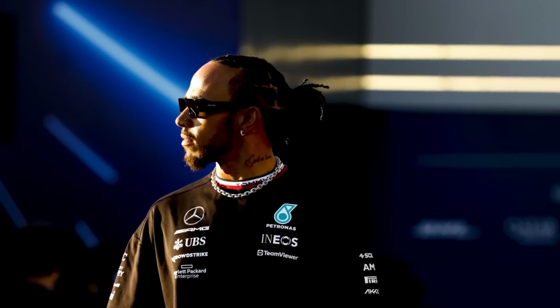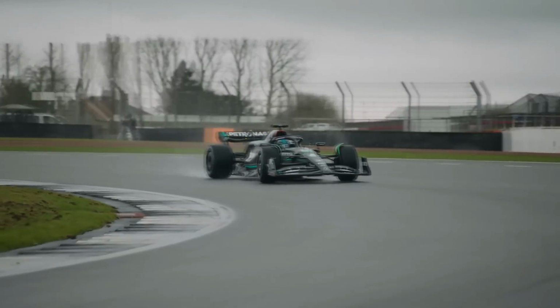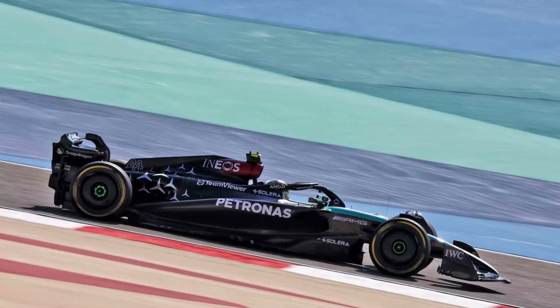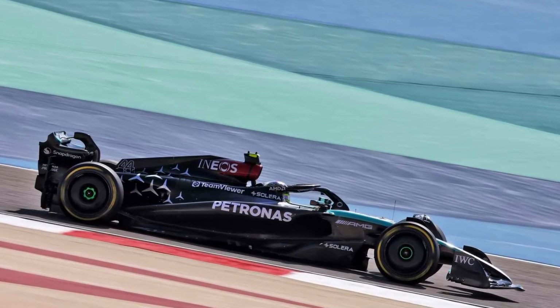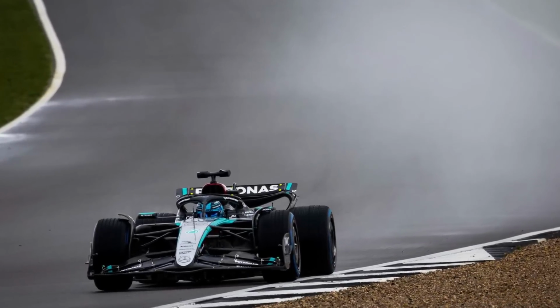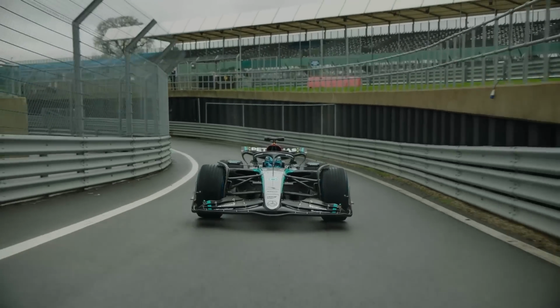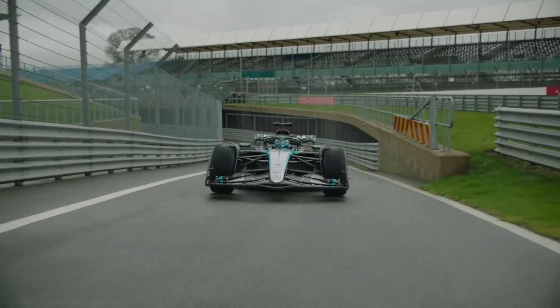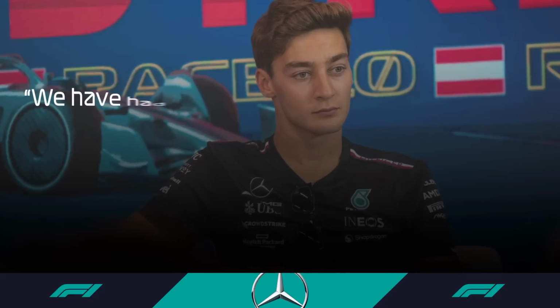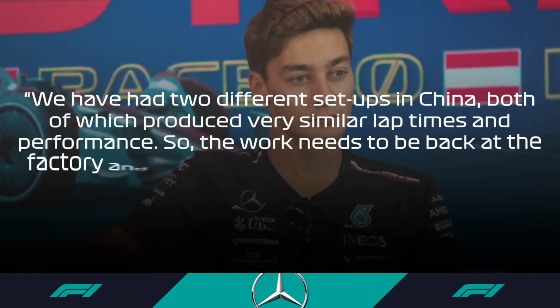That mission, however, will be further eased after Russell's latest comments, who went on to call the team to bring themselves back in time and work with something they know, rather than experiment a lot and try to find a miraculous amount of performance in a matter of months. Judging by his comments, you could assume that Mercedes would be looking towards prioritizing Russell's needs, and the first upgrade in Miami could very well be the first step towards that direction, as the young Brit went on to say, "We have had two different setups in China, both of which produce very similar lap times and performance."